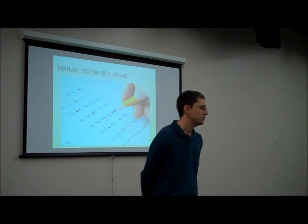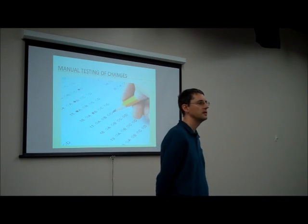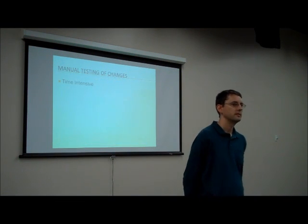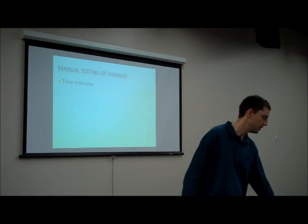Another pain point we had was related to manual testing. Now, this isn't to say that we shouldn't be doing manual testing, because obviously we should. And this is very specifically the more technical testing that developers would do, as opposed to maybe the more end-user testing that the QA department might take on. But it's very time-intensive. It's something that, realistically, most developers would rather not be doing or would rather minimize. They'd rather be writing code.